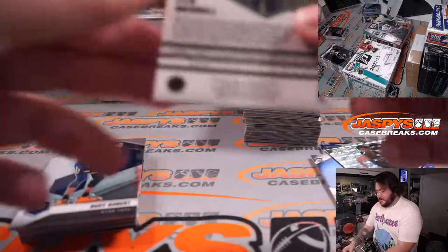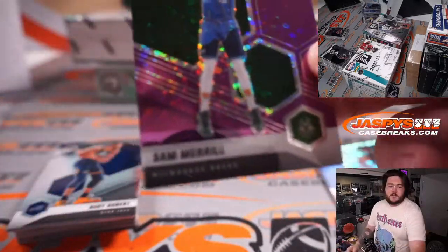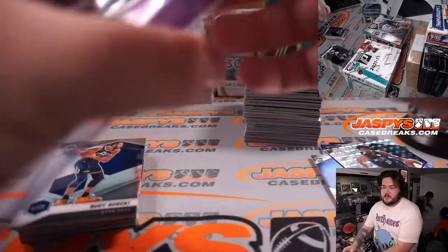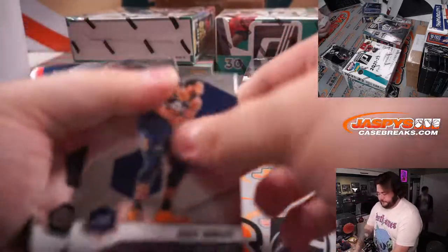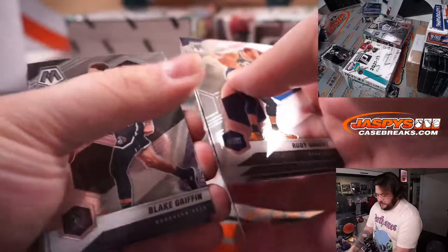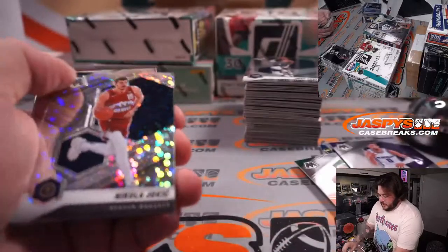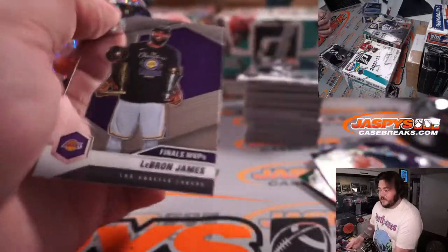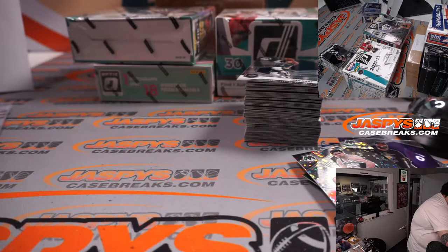First numbered card here, Sam Merrill, 33/50. That's going to the Bucks. Sam Merrill, with the let's stack where the chair is. Beautiful. And I think going to Daniel. 33/50 rookie Sam Merrill for the Milwaukee Bucks. Oh, okay. Yeah. Nice. Desmond Bane rookie, Payton Pritchard rookie, debut. Tyrese Haliburton NBA debut. Nikola Jokic, fast break variation. Disco, whatever you want to call it, but they're always nice. Finals MVP, LeBron James. And a sleepy Joe Harris for the Nets. That's our first half of that box.